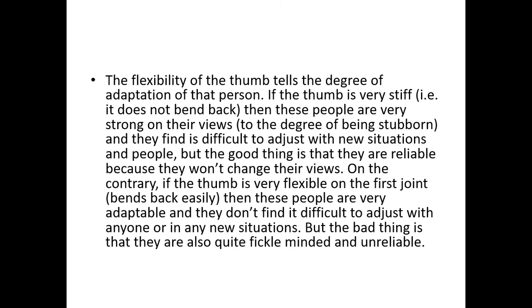On the contrary, if the thumb is very flexible at the first joint, that is, it bends back easily, then these people are very adaptable and don't find it difficult to adjust with anyone or any situation. But the bad thing is that they are also quite fickle-minded and unreliable. Now this is a visual representation of how you can see the adaptation or flexibility of a thumb.